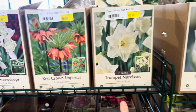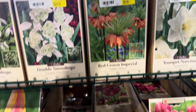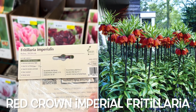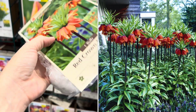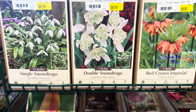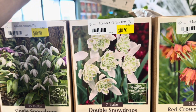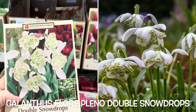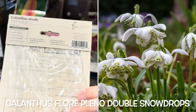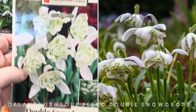Mount Hood, we've already talked about. Here's another Fritillaria. This is a Red Crown Imperial, 1 bulb for $8. Pretty. Hardy zones 3 through 10, height 36 to 40 inches tall. It's cool looking. Next we have snowdrops, and I have grown some snowdrops and really like them. I think they've been fun. This is 7 bulbs for $10.50. This is a very interesting look on these snowdrops. I love them because they're so little and easy to plant. This is Hardy zones 3 through 9. Height is only 4 to 6 inches tall, so very short and simple.